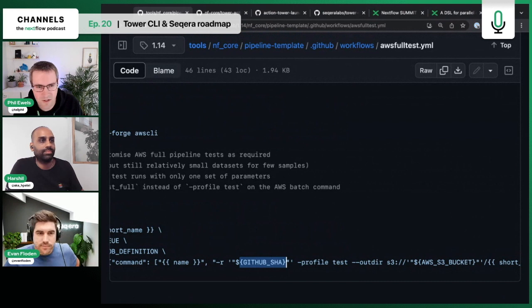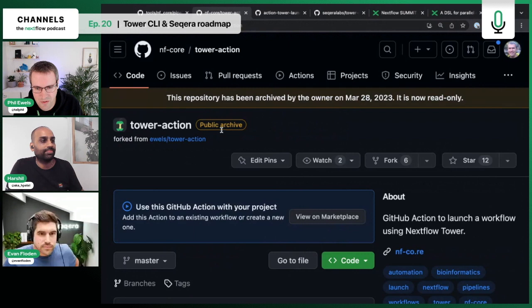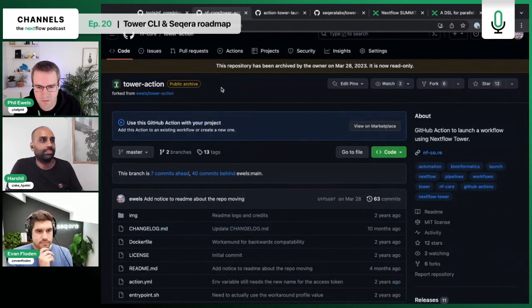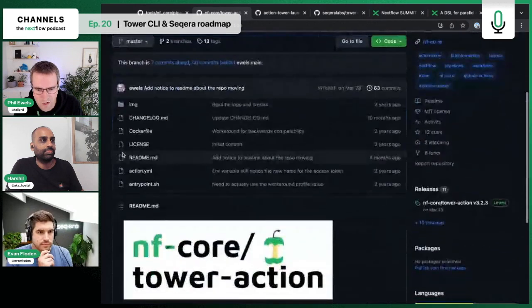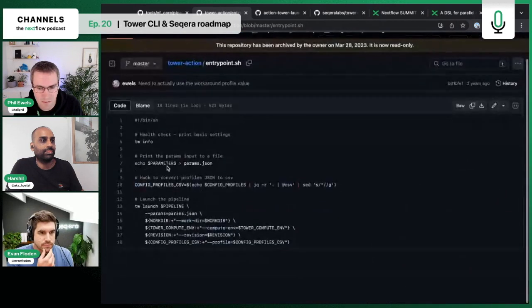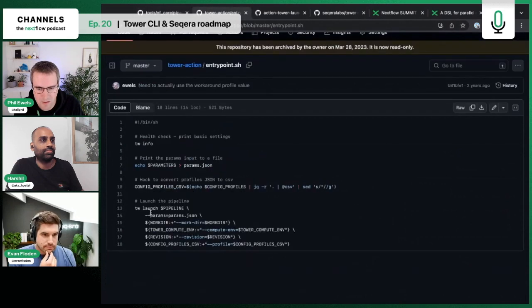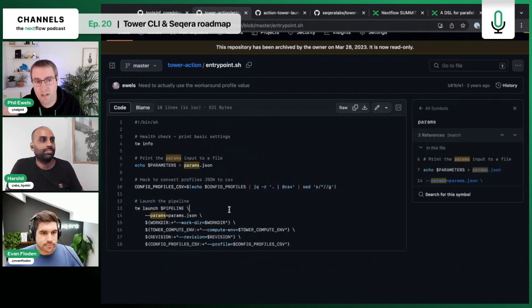So, Harshil, you're going to tell us a bit more about this, but I'll finish up by showing what we do now. We created a new GitHub action for NF Core called Tower Action, which was basically the same thing, but instead of doing an AWS batch submit job, we now have a Tower command line where we say tw launch, and Tower does all the AWS batch stuff for us, basically. Also now Azure. Maybe one day Google, we never know.